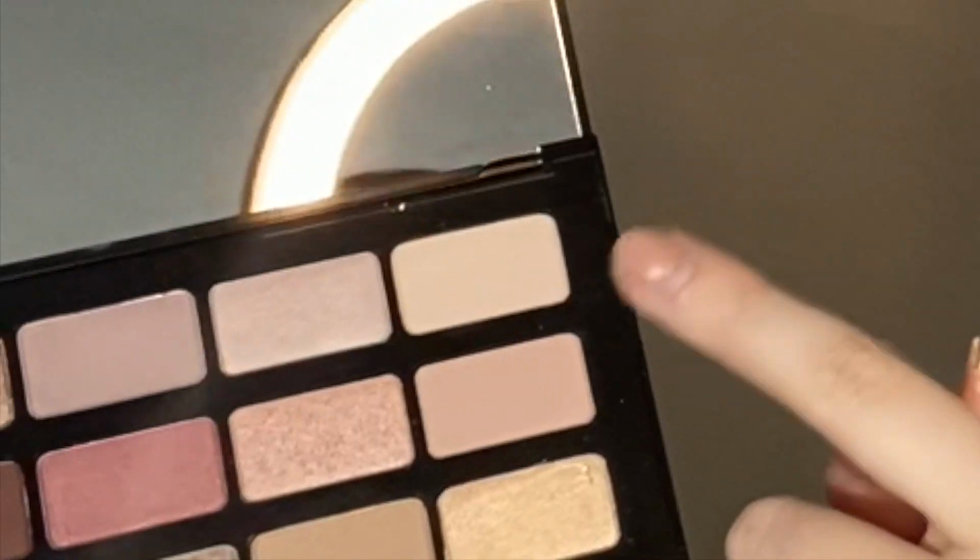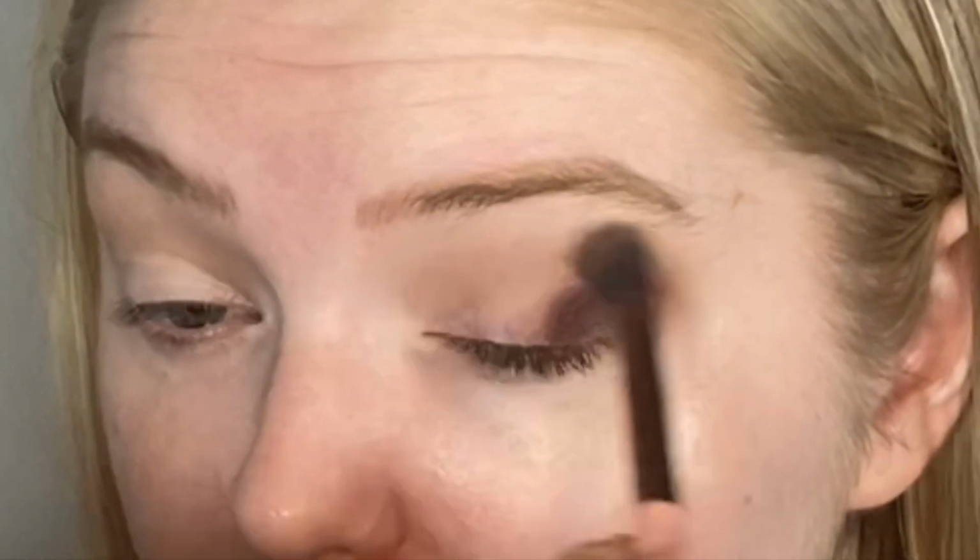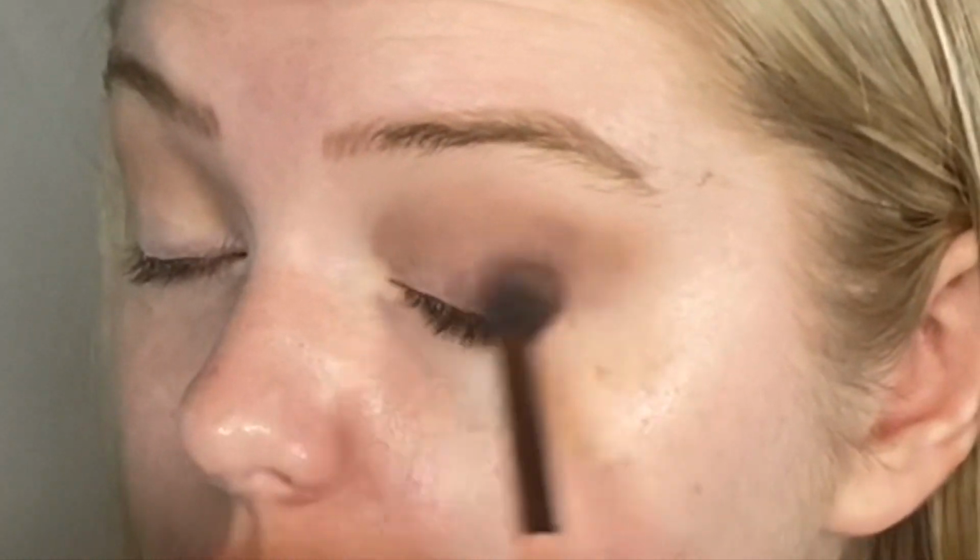All right, next I'm gonna take the shade Breezy and we're just gonna soften this up. Okay, next up, taking the shade Nonchalant, I'm going to put that in the outer corner and blend it onto my lid a little bit. That is very dark, a little darker than I thought it would be. Okay, so the dark brown kind of took over this look a lot, and that's probably my own fault. So I'm just kind of dulling it down a bit with the soft brown that we used first.